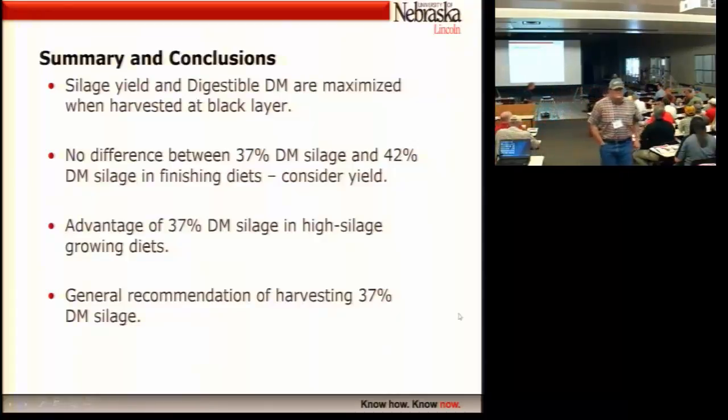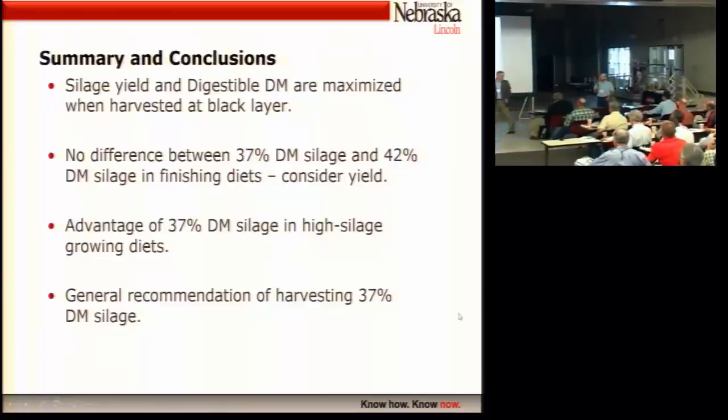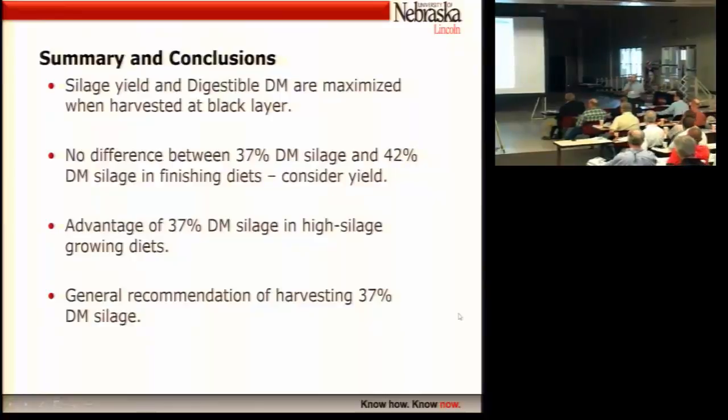Where do you typically harvest prior to this work? Are you closer to 30? The question was, where do we typically harvest prior to doing this work? Probably closer to 35% dry matter. Okay, so our question was, what was the typical dry matter harvest that we targeted prior to doing this work? Typically, some starting at 33, but 33 to 35% dry matter is probably the typical harvest for us prior to this.